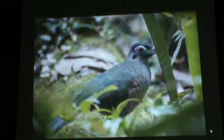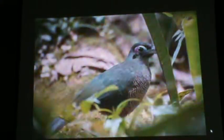Meanwhile, first they were thought to be the same species as the Borneo ground cuckoo, which is found on the island of Borneo. Then people looked at the specimen and started saying, "Oh, it's a different bird. It's actually a bit smaller and the color is a bit different, so it's definitely a distinct species."